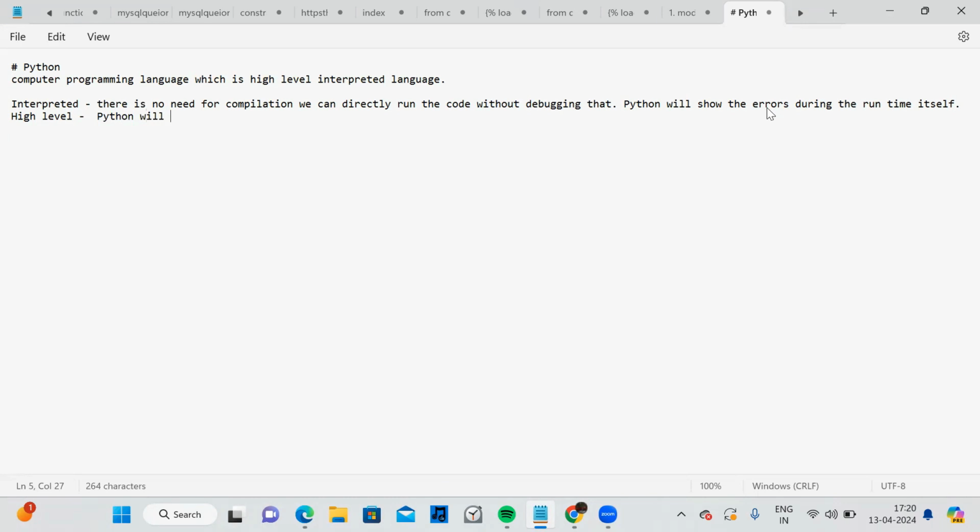Python will support all of the platforms like Mac OS, Windows, Linux, etc.